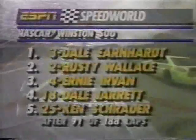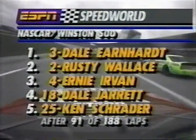It is Earnhardt and Rusty Wallace running first and second. The first two in Winston Cup points are up front at Talladega Superspeedway in the Winston 500.